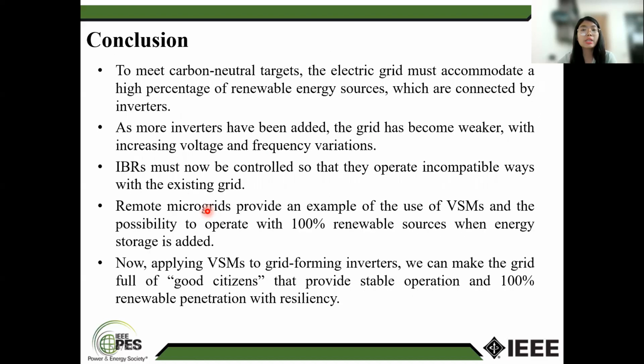Conclusion. To meet the carbon neutral target, electric grids must accommodate a high percentage of renewable energy, which is connected by inverters. As more inverters have been added, the grid has become weaker with increasing voltage and frequency variation. IBRs must be controlled so that they operate in a compatible way with the existing grid.